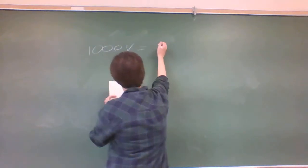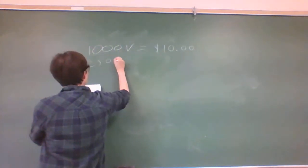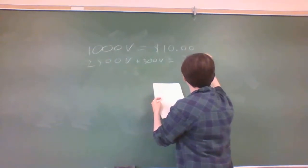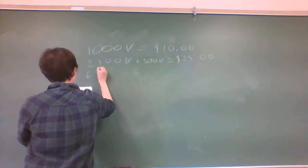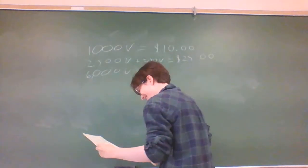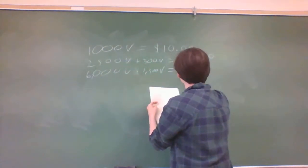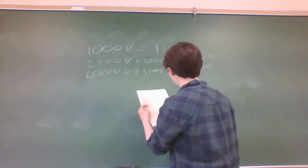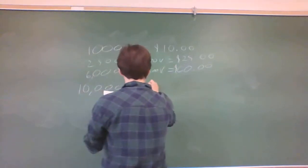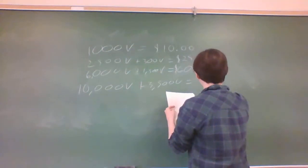A thousand V-Bucks is the equivalent of $10. 2,500 V plus a bonus of 300 V is the equivalent of $25. 6,000 V plus a bonus of 1,500 V is the equivalent of $60. Sorry, I have sex daily with the numbers. And 10,000 V plus a bonus of 350 V for $100.